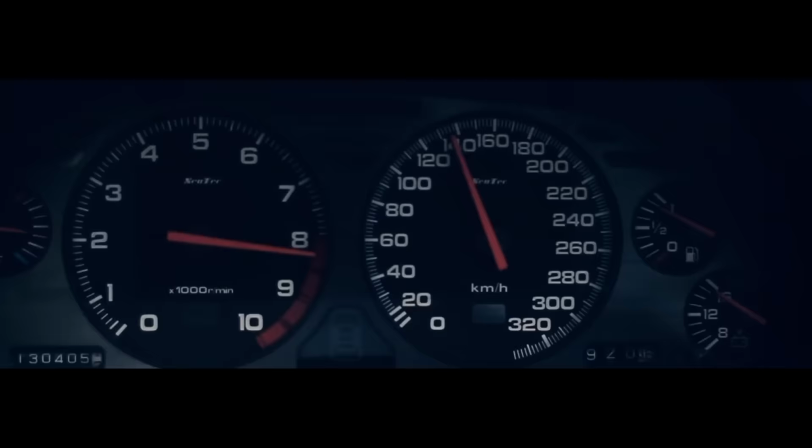And if you've not seen any of Format 67's work, you've got to go and check it out. Some of it's awesome, especially the NSX Nordschleife film, which is just a really cool piece of art, which they recently remastered.